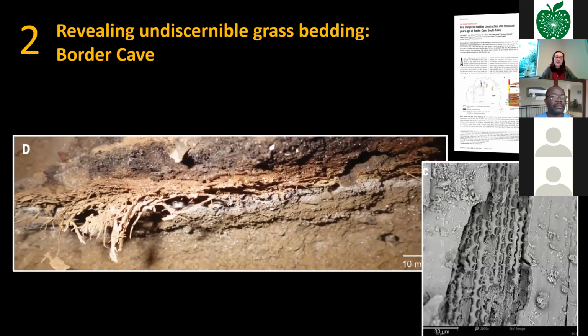Now I'm going to pass to the second case study, that is the one of Border Cave, where plant and organic preservation is excellent. As we can see in this photograph, where we are observing a 40,000 year old grass bedding.